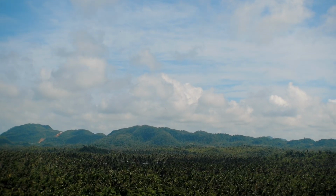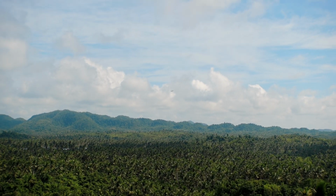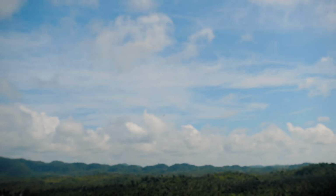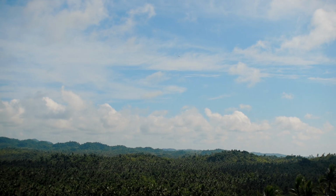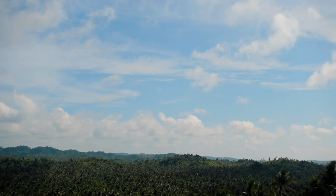What is it? Is that an eagle? Or a hawk? What is that? Look how big the wings are. Is that an eagle? I haven't seen eagles in ages. Or hawks, I don't know.